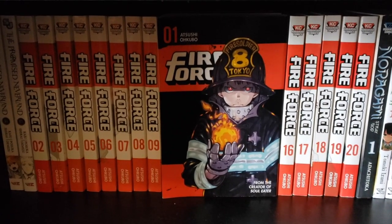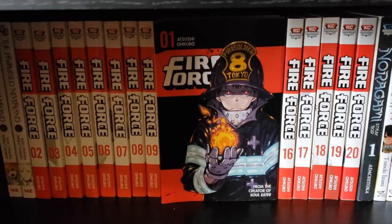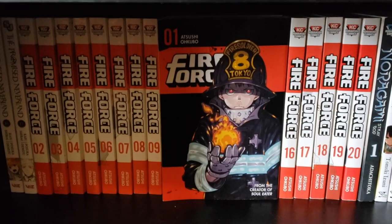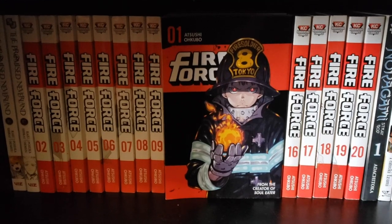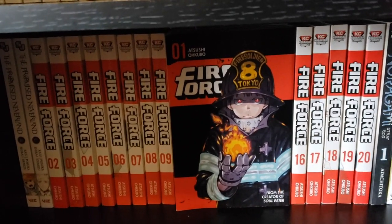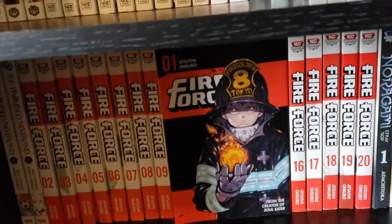And the characters are really interesting as well. The one gripe I have about it is the fights. The fights are okay. I think the fights could be a lot better. So that's just the most disappointing thing for me. But I do enjoy the story. I am keeping up with this as it gets released physically. And I have enjoyed what I read so far.